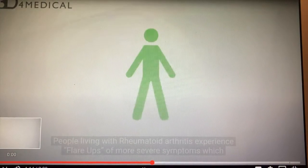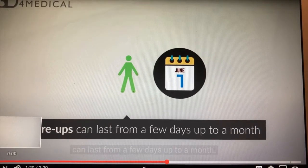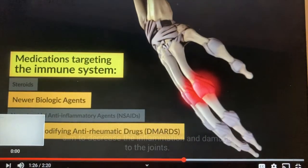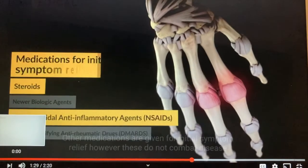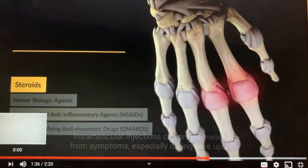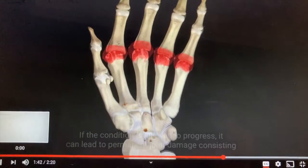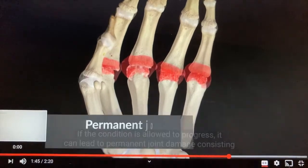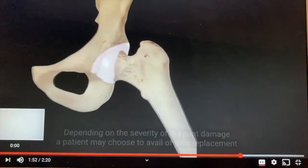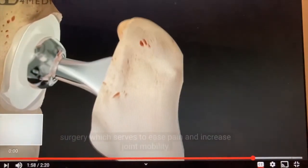People living with rheumatoid arthritis experience flare-ups of more severe symptoms which can last from a few days up to a month. Rheumatoid arthritis is mostly managed with medications targeting the immune system, which aim to decrease the inflammation and damage to the joints. Other medications are given for initial symptom relief, however, these do not combat disease progression. Intramuscular injections can provide relief from symptoms, especially during flare-ups. If the condition is allowed to progress, it can lead to permanent joint damage consisting of cartilage destruction and bone erosion. Depending on the severity of the joint damage, a patient may choose to avail of joint replacement surgery, which serves to ease pain and increase joint mobility.